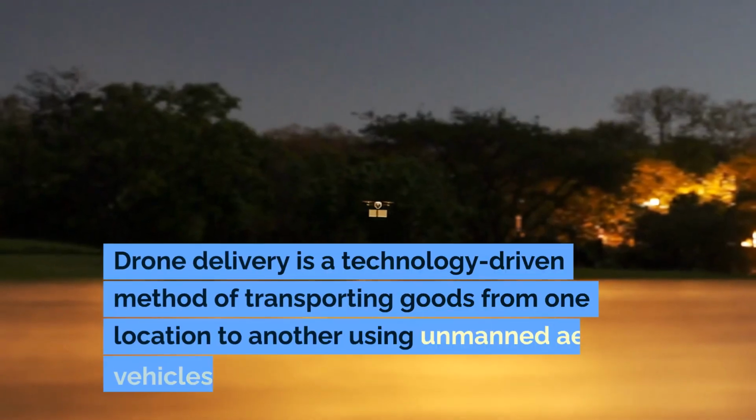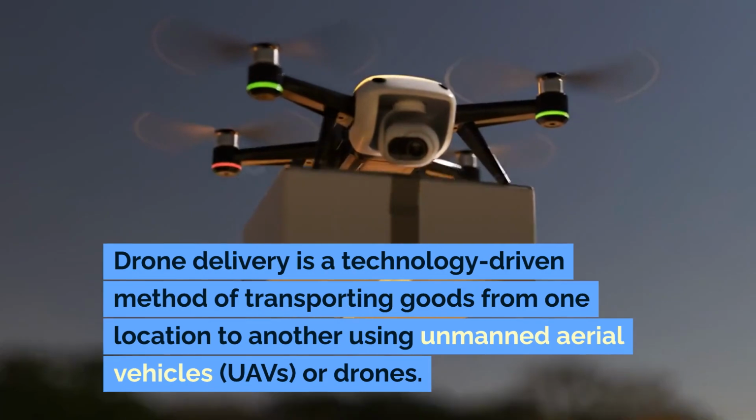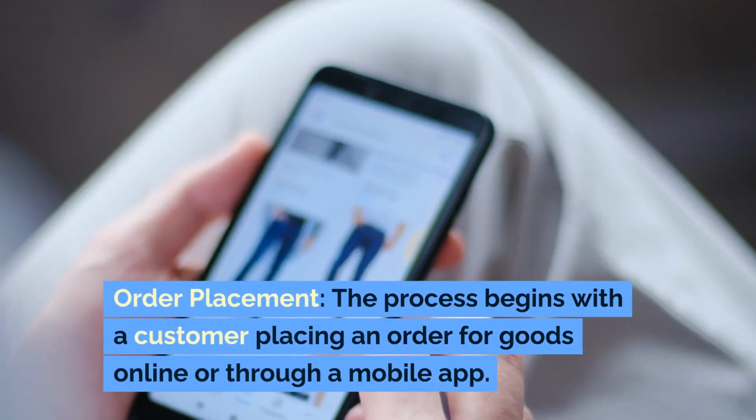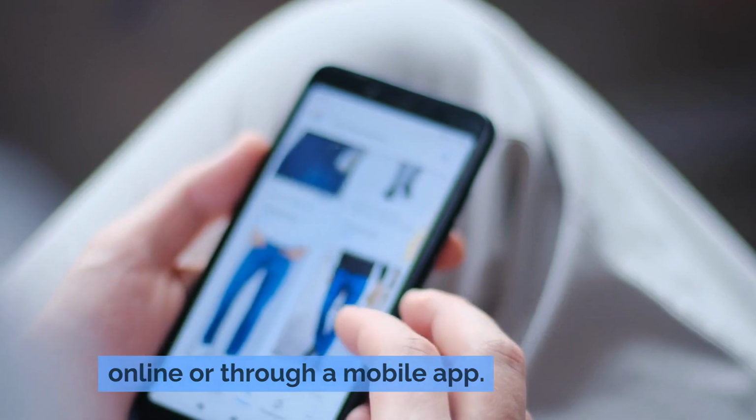Drone delivery is a technology-driven method of transporting goods from one location to another using unmanned aerial vehicles, UAVs, or drones. Here's a simplified explanation of how drone delivery works. Order placement. The process begins with a customer placing an order for goods online or through a mobile app.